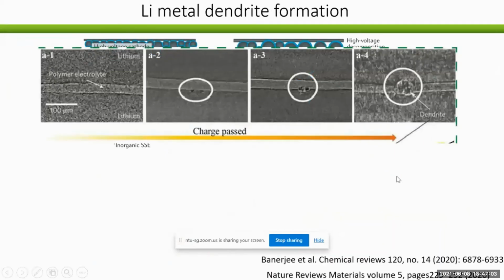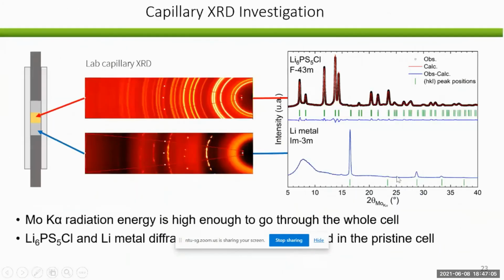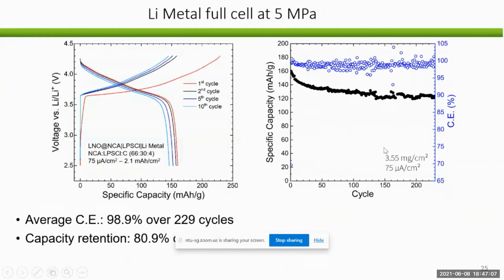It's just a short. The same cell, if you control the pressure up to 5 megapascal, can actually run the solid state battery up to 250 cycles. There is no signature of short circuiting. So that's why the pressure is very important. Stack pressure is very important for solid state battery cycling.